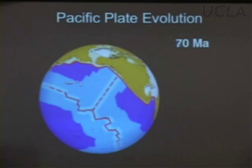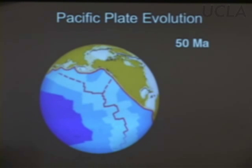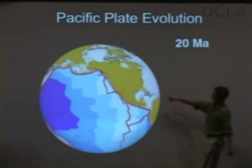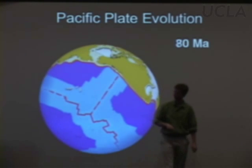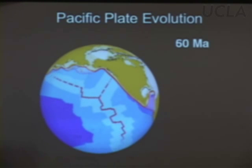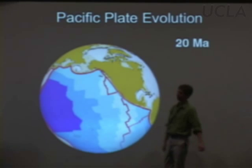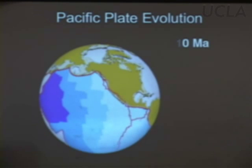Okay, so here's a movie showing the last 80 million years of history in the Pacific, as opposed to the Atlantic, like the previous movie. This is North America. So here's Florida, here's Mexico, here's South America. Southern California is right about there. And what we can see is, starting at about 80 million years ago, we have a convergent boundary, right? We have oceanic crust coming underneath North America. So what would we have expected to find there?